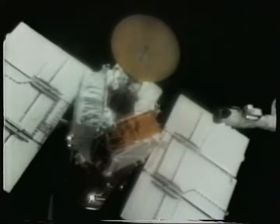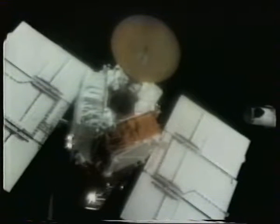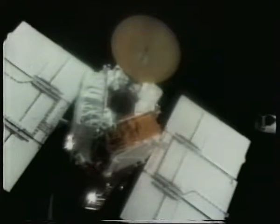We backed away from it and departed the area about 45 minutes after we deployed the satellite. We were planning on staying around a little longer than that, but all the test and checkout was done. Everybody was happy with the satellite, so we went off and left it. And hopefully we left it in a lot better condition than we found it. Did leave it a lot better.